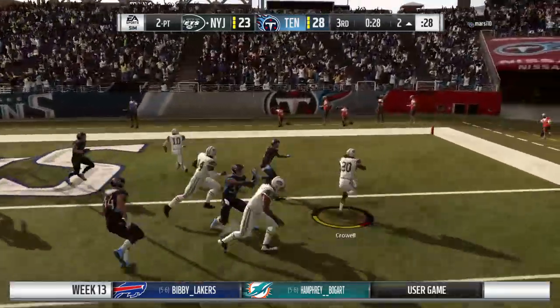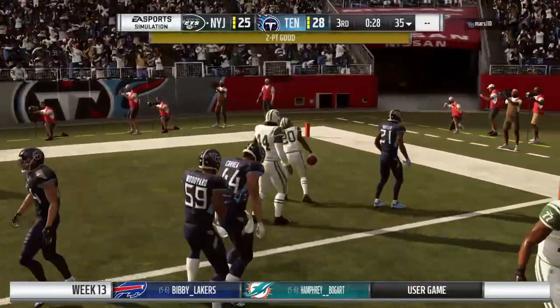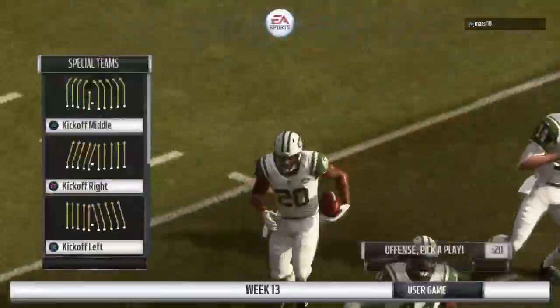Crowell's going to try and run for it. And he'll get in for the 2 points. And that'll cut the deficit down to just a field goal.